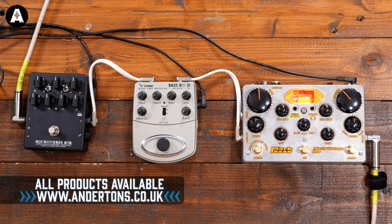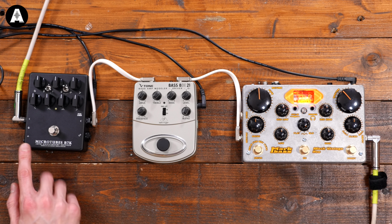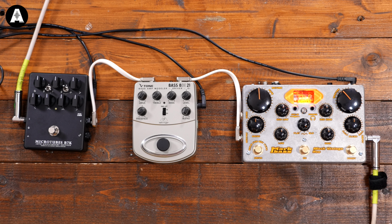So we have the Markbass Mark Vintage Pro, the little Behringer BDI, and the Darkglass Microtubes B7K. This one is an anniversary edition, just a limited run, but this pedal's been around for a while. These are the most popular of this year.